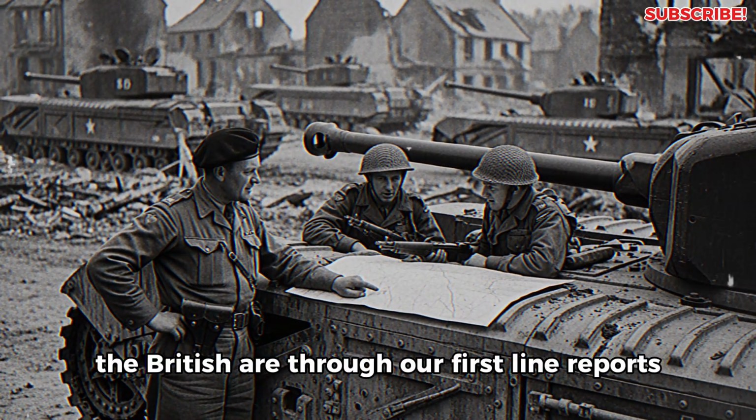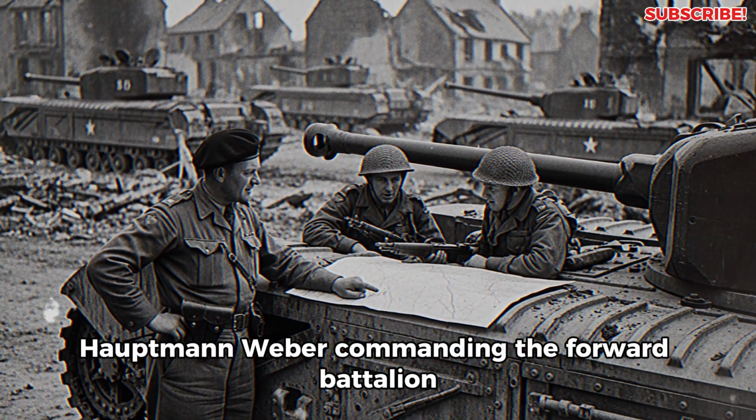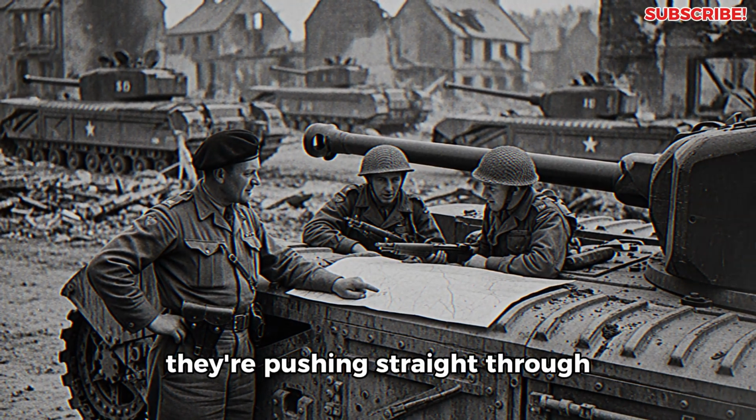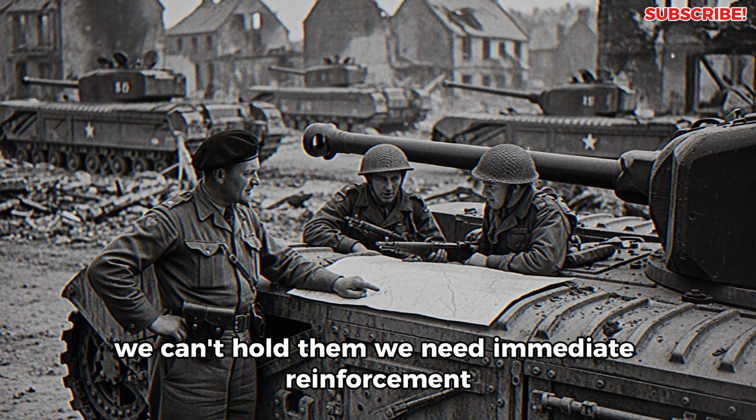"The British are through our first line," reports Hauptmann Weber, commanding the forward battalion. "They're not stopping to consolidate. They're pushing straight through, heading for Villa Bocage. We can't hold them. We need immediate reinforcement."